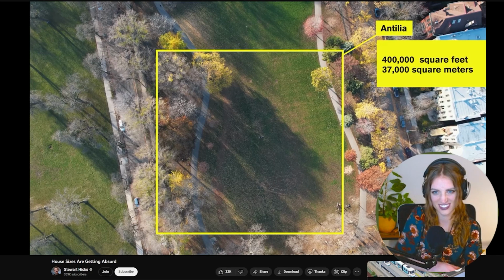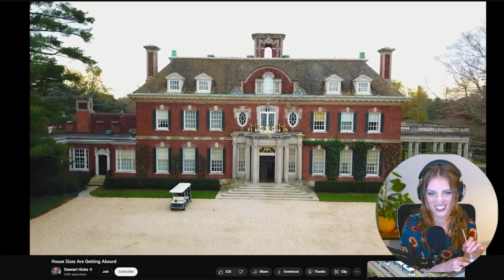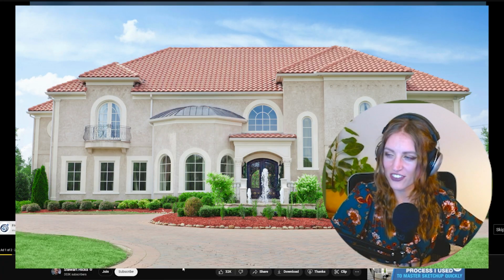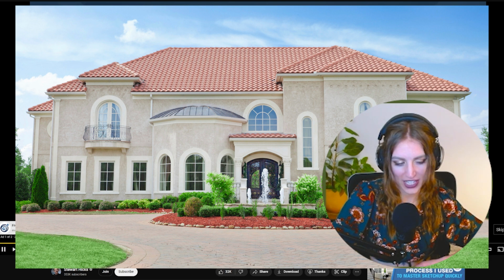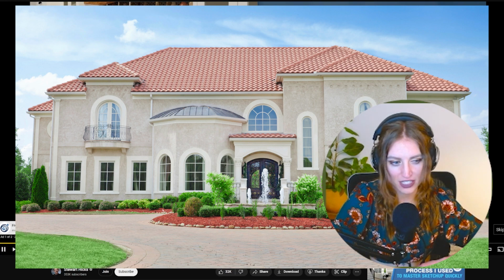Square meters. Now houses of this size are starting to look like and behave like bigger buildings like hotels, schools, or malls. Does anyone ever need this much space? This is insane. This is crazy. We get a lot of these, though, in Canada just because we have such an expansive land mass.